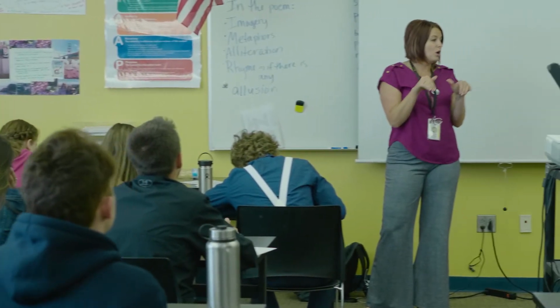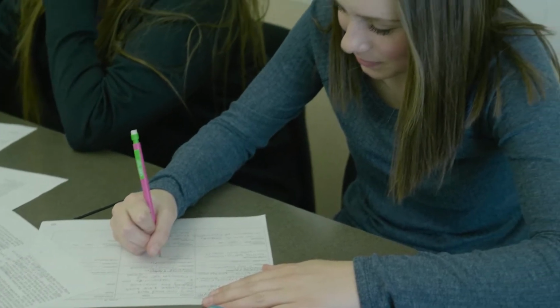Understanding what their thinking preferences are, what their behavioral preferences are, can allow me to group them better, to seat them better, to just really maximize the short amount of time that we have with kids so they can get the most out of the classroom experience.